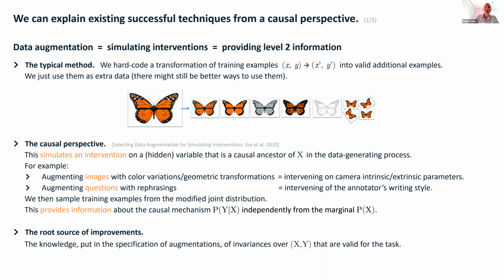So for example, if we augment images with color variations or geometric transformations like flips and rotations, it's the same in principle as intervening on a causal variable that represents the parameters of the camera. And for the questions, if we do something like adding rephrasings of questions, it's as if we were intervening on the writing style of the annotator inputting those questions.